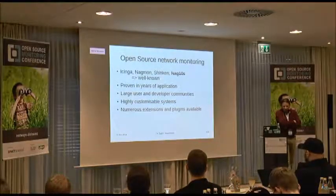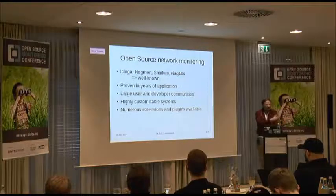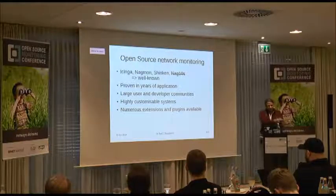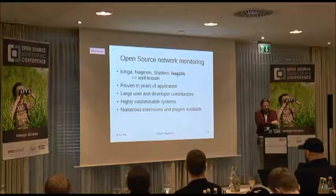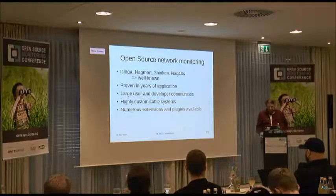This slide doesn't really matter because all of you will have some sort of monitoring system, otherwise you wouldn't be here. So I will not explain the advantages of Icinga, Nagmon, Schinken, and the others. Basically, they work, and I think currently that's the best on the open market.